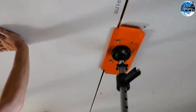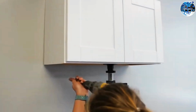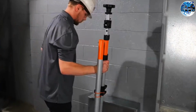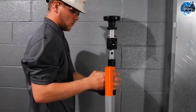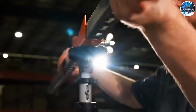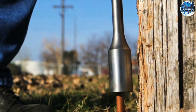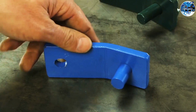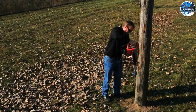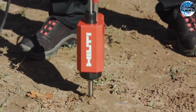Featuring a hex shank design, it seamlessly integrates with a wide range of impact drivers, eliminating the cumbersome requirement of a sledgehammer. Its patented design sets it apart, ensuring optimal performance and reliability. Priced at approximately $240, the Ground Rod Dog offers a cost-effective solution for electricians and grounding specialists, providing them with unparalleled convenience and efficiency in their work.